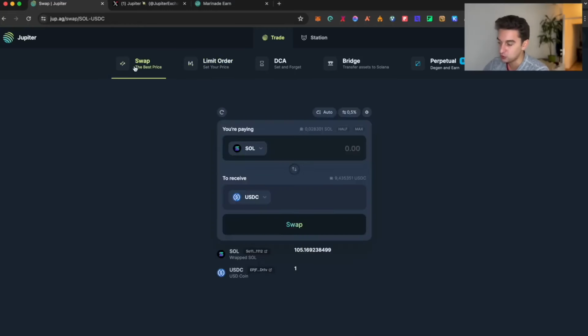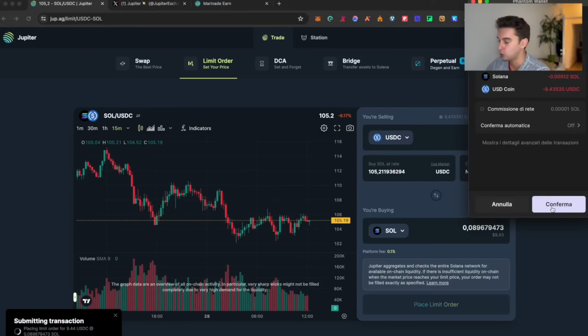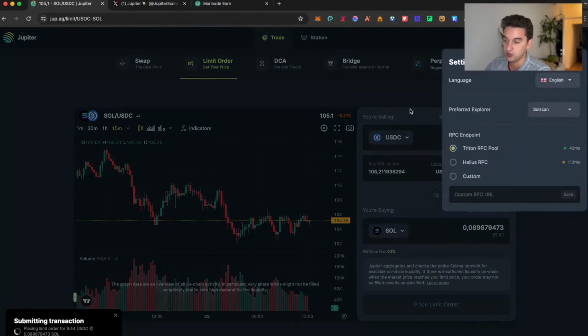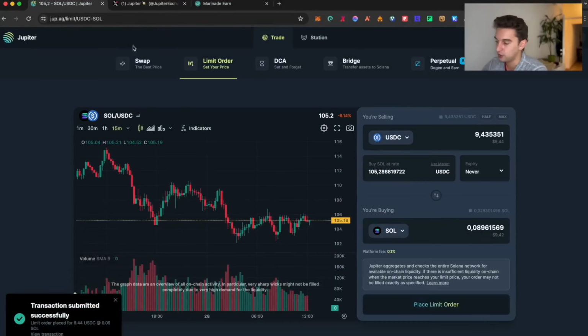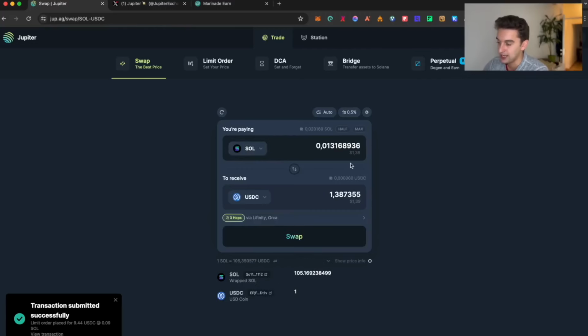Let's go and swap the tokens. Now, what do we have? Well, we can either go back over here and just swap all of the USDC that we have. So we go back and forth and we do two transactions over on the limit order. Remember, the more you have, the better it is for you to have a higher percentage of the Jupiter airdrop. So very simple, swap and limit order are basically the same.